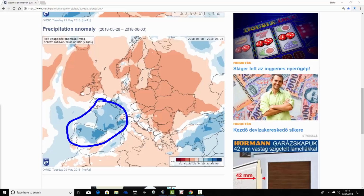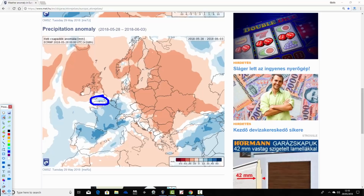Some of that does get into the south of England. So down around southern England and southeast England, we are coming out with a slightly wetter than average precipitation anomaly as well. However, most of Europe is actually coming out drier than average.